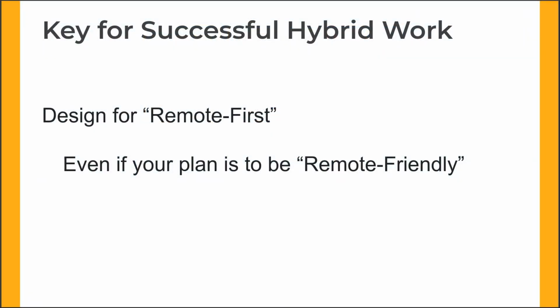Now, what I want to challenge you to do as you think about how do I implement a successful hybrid work scenario is to really think remote first. Even if your plan is only to be remote friendly, you do want users to come to the office sometimes. You still want to be remote friendly. And the best way to do that is to design for remote first.